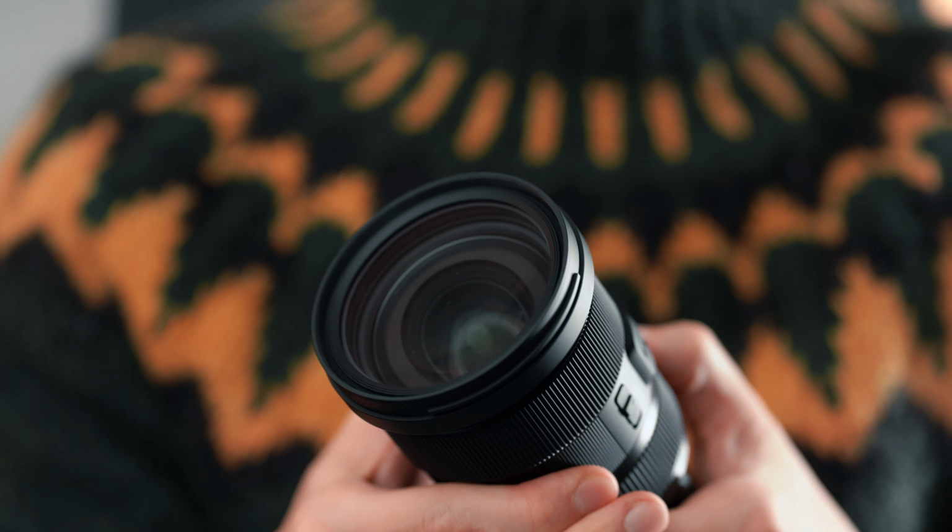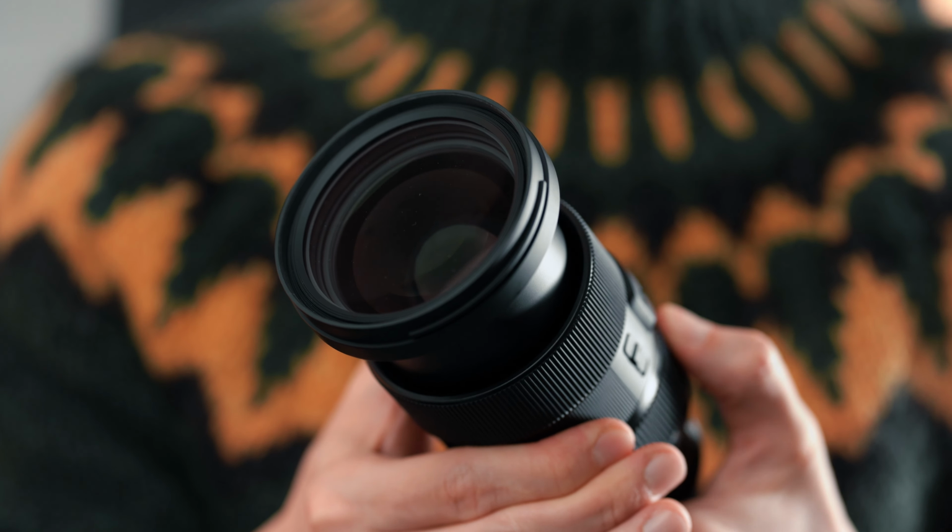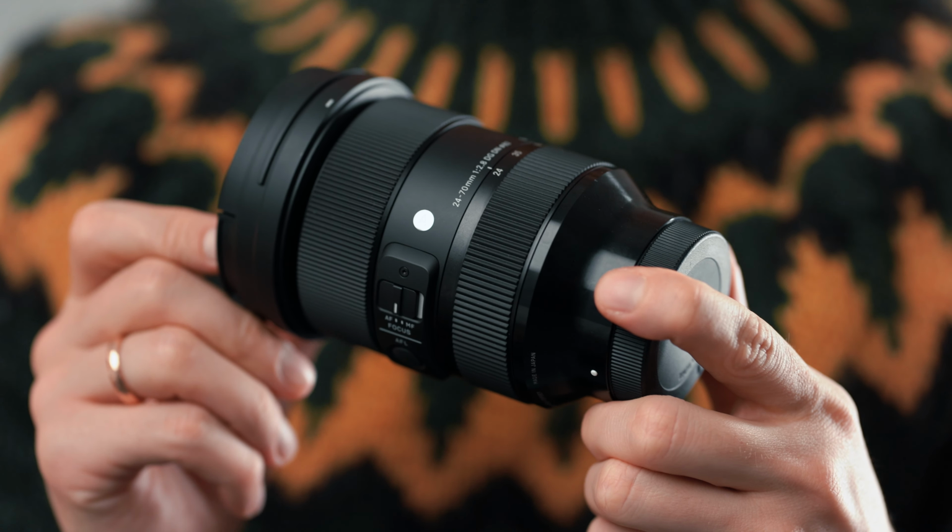Of course I could combine it with a 70 to 200 millimeters to have that compression, but I guess I'd use that only in some cases, and still the 24-70 would be the most used lens.